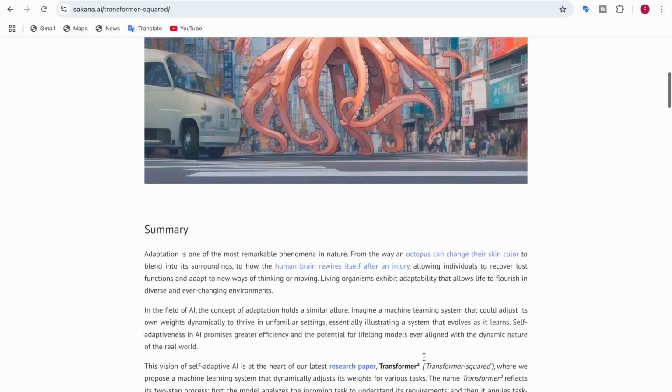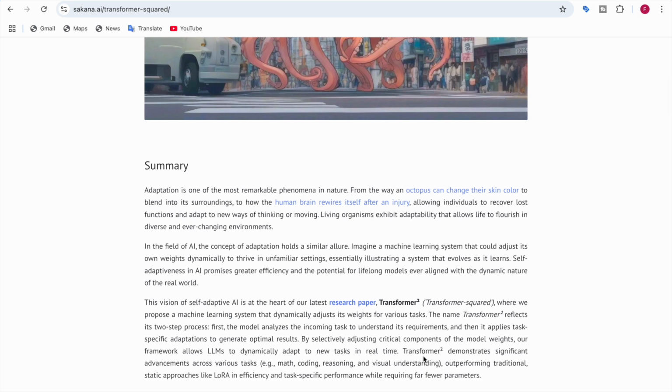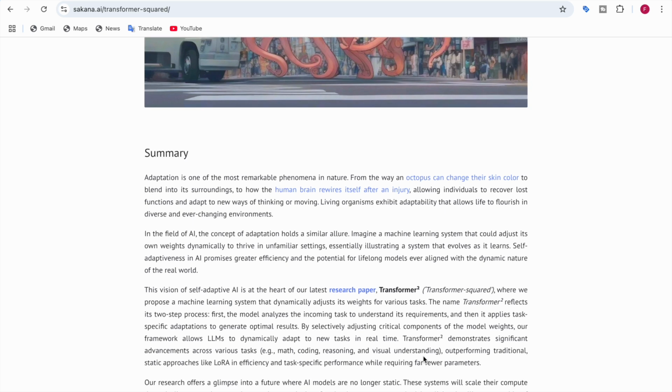Let's start with something we all know: nature's ability to adapt. Adaptability is key to survival. Think about how an octopus changes its skin color to blend with its surroundings, or how our brains adjust after an injury. Our ability to adapt allows us to thrive no matter how challenging the environment.